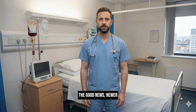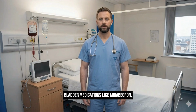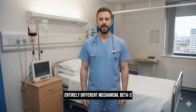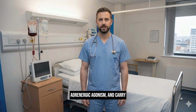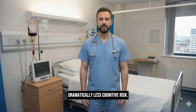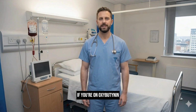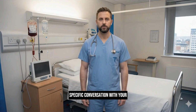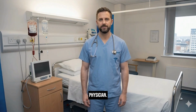The good news: newer bladder medications like mirabegron, Myrbetriq, work through an entirely different mechanism, beta-3 adrenergic agonism, and carry dramatically less cognitive risk. If you're on oxybutynin and you've noticed mental changes, please have this specific conversation with your urologist or primary care physician.